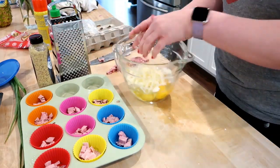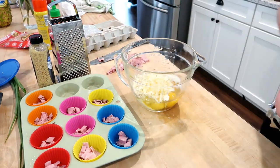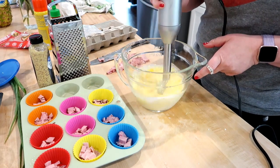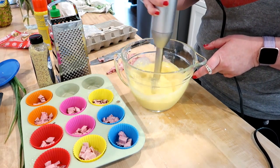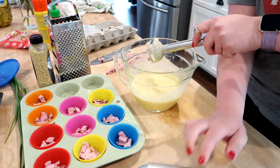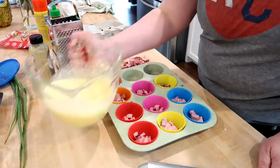That's what the original recipe calls for, but I've even heard people that haven't used a blender and they've just mixed this up with a whisk and it works out just fine. So once you mix all of the eggs together, again, I got these eggs at the farmer's market, so they were super fresh and delicious.